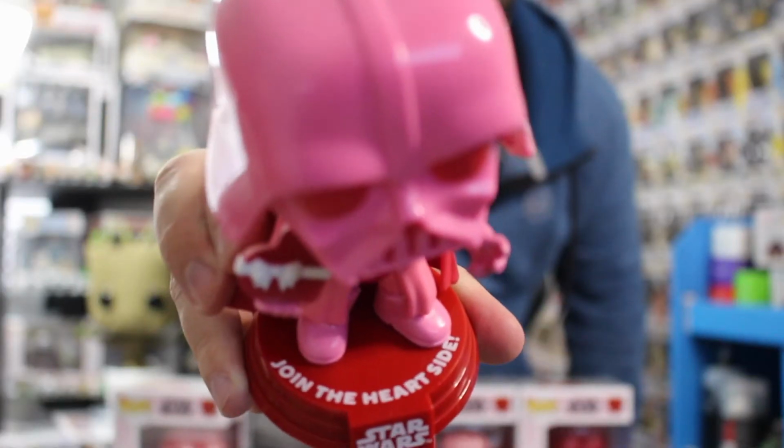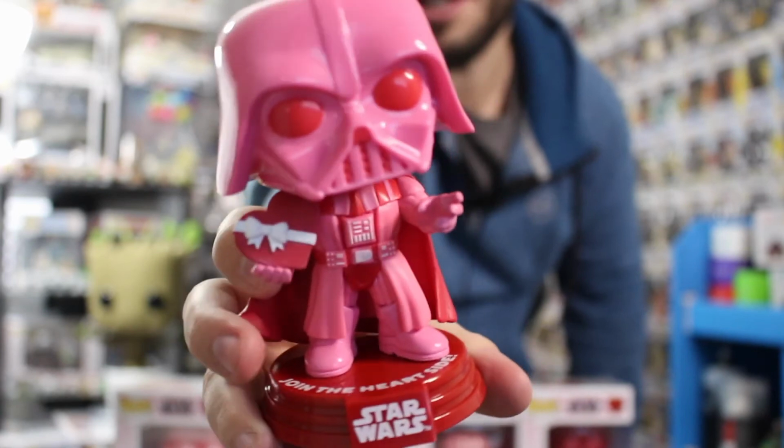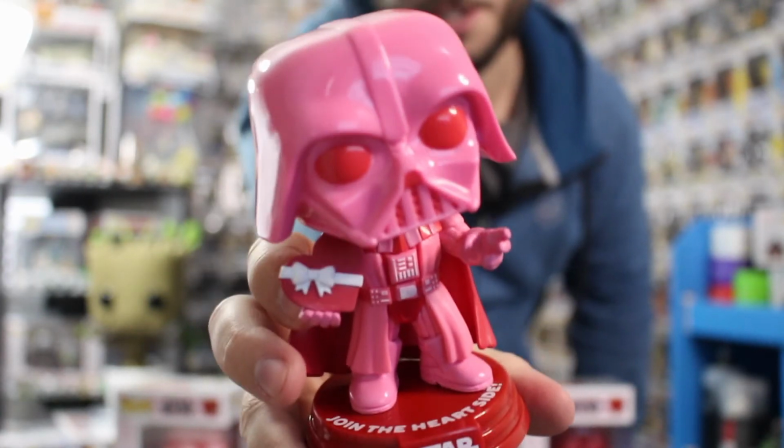Now on these figures right here, they have little sayings for each of them, and they're all different. So for Darth Vader, it says, "Join the heart side." So as you can see right there, it says, "Join the heart side." But look at this Pop. It just looks so good. And in person, it looks even better too. Yeah, these are so slept on right now. I don't know why no one wants these. These are so cool. I feel like maybe later on people start catching on to like how cool these things are. So that was Darth Vader.